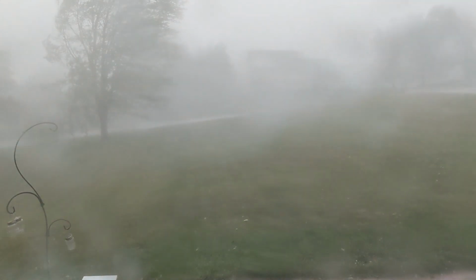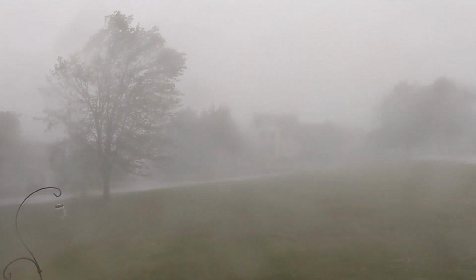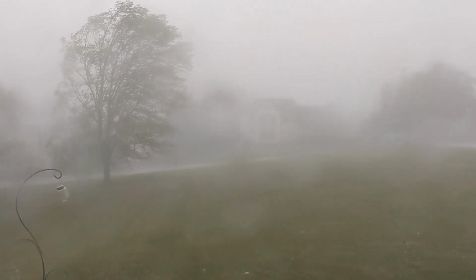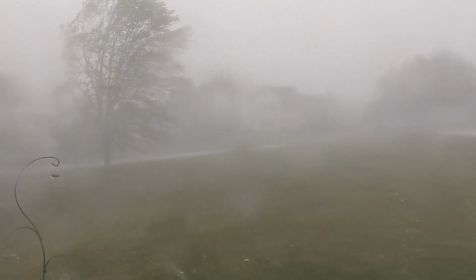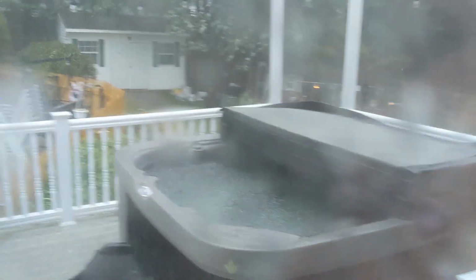This is bad, but it's not quite as bad as last year. This is more rain than wind. Last year it was a really, really bad mix of both. It's hailing really bad at my sister's house, but so far no hail here. The hot tub lid blew off, but at least it's still there. The light keeps flickering.